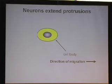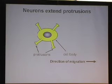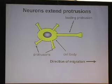We think that prickle-1b may be affecting the ability of neurons to extend protrusions. So in a normal case, the cell body of the neuron would begin to extend protrusions in different directions into its environment, looking for migratory cues. Once a direction for migration has been established, a leading protrusion is extended in that direction that allows a neuron to move in that direction.